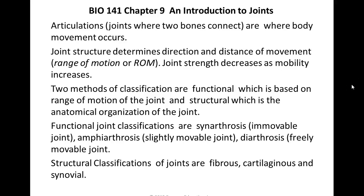Okay, we're on to chapter 9. This is the last chapter to cover for test 2, or I guess, the grouping for test 2. And the concept is, we've been talking for 3 chapters about bones, now to talk about what happens when bones come together.